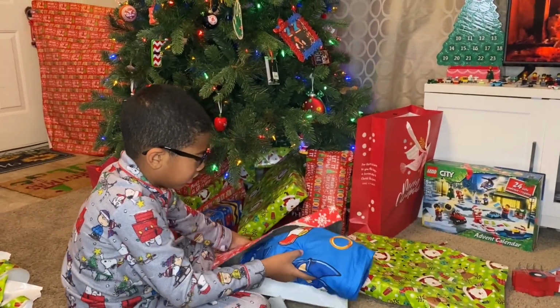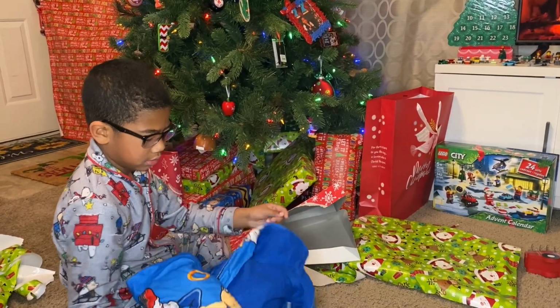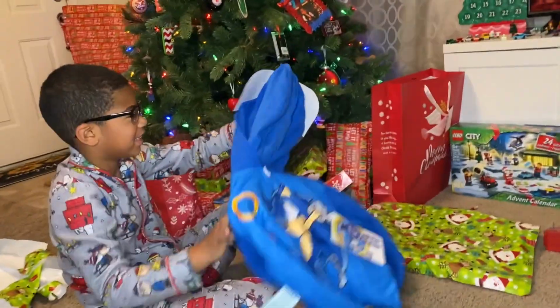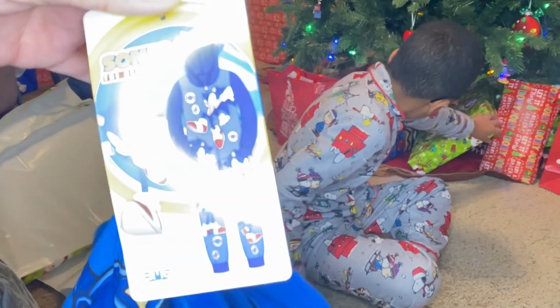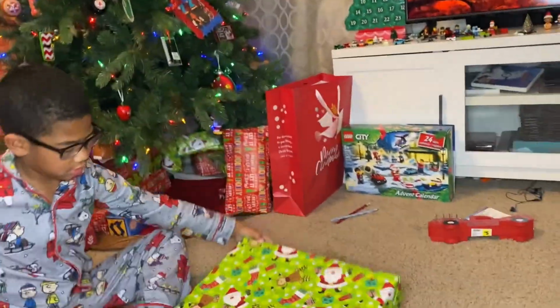What? Look at this. What is that? It's a Sonic. Open it up. Sonic pajamas! These are the ones I wanted at Target. Sonic hoodie pajamas? Cool. Just rip them off. Or does it come off? Yeah. Sonic pajamas. All the pretty much.